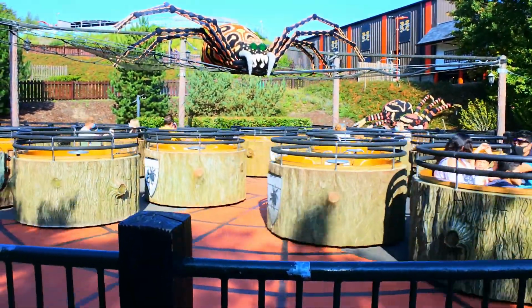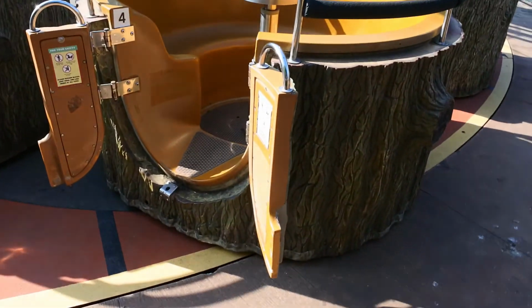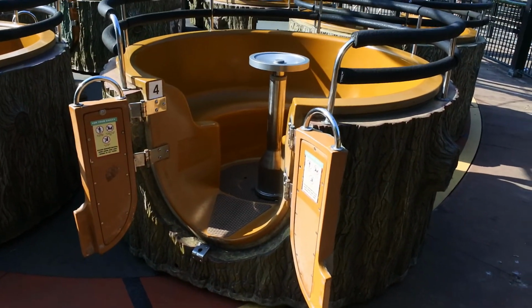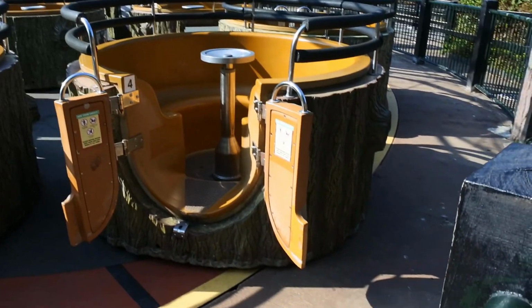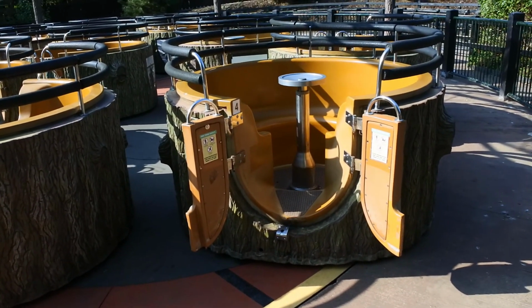This is the Spinning Spiders ride. Again, this looks very plus size friendly. It looks like you can easily enter and be very plus size accessible. Quite a wide doorway to get in.